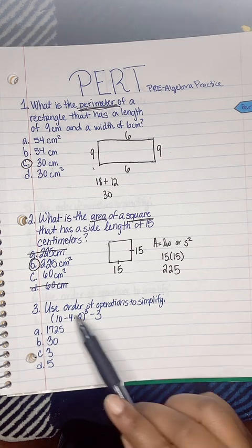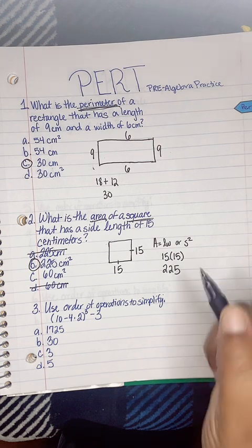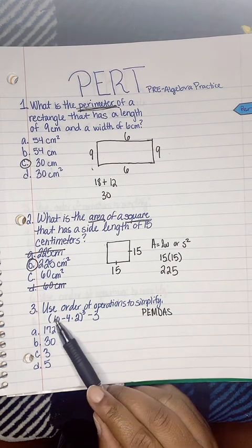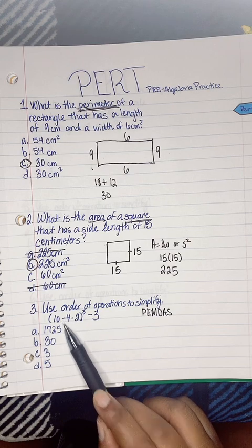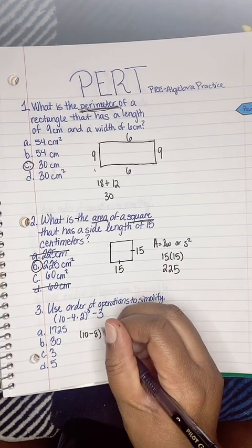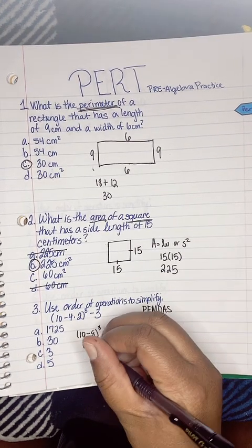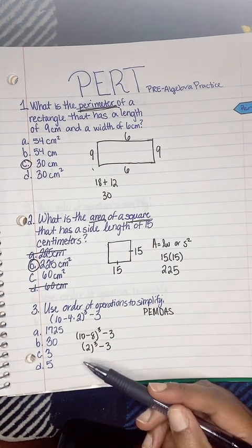Okay. So let's do number three. Use order of operations to simplify. All right, so we're thinking about PEMDAS. We're going to start inside our parentheses, and then we're going to start with multiplication because that comes before subtraction. So 10 minus 4 times 2 is 8, and we have this cubed minus 3. 10 minus 8, we still have to work inside our parentheses, is 2 to the third power minus 3.